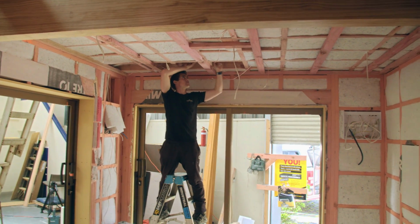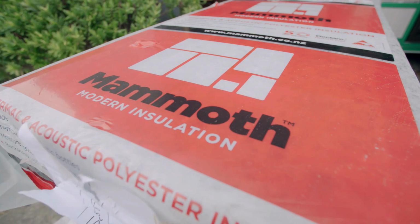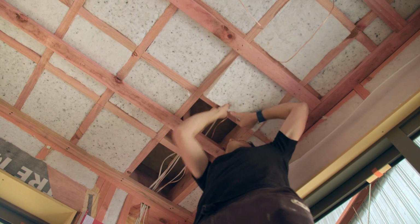So we've purchased in-ceiling speakers just to save us some space, so we're just wiring that up at the moment. Because it's the mammoth insulation, we can touch this and handle it. And it's going to be really good for the house, so we're really stoked.